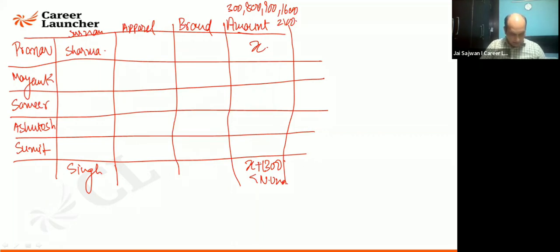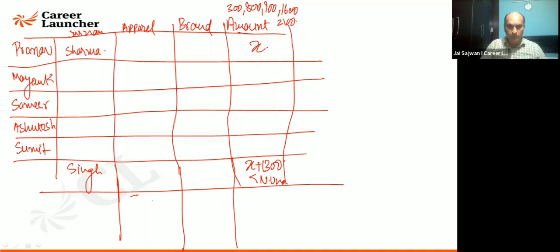Then it is given that Samir spent thrice as much as the man who purchased a t-shirt. I don't know the name, so I'll say someone is going to buy a t-shirt, and Samir spent thrice. Is there any value which is thrice here? 3 threes are 9, 8 threes are 24, which is not coming there. So Samir spent thrice as much as the man who spent 300 rupees. I'll say t-shirt will be 300 and Samir is going to spend 900. One thing is clear. The second part here is the difference between them is 1300. So 300 plus 1300 is 1600. 800 plus 1300 is 2100.